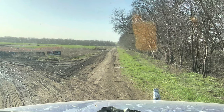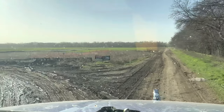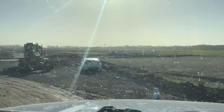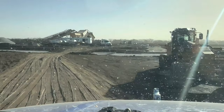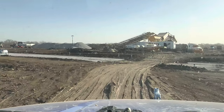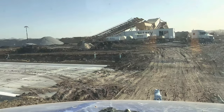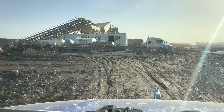Okay. So waving us on. Go ahead and come in. So I'm not going to put the lockers on. We'll just see how she acts. Put the lockers on, then it doesn't want to steer. Oh yeah, it's just mushy right here. Just a little mushy is all.